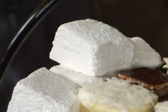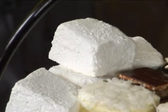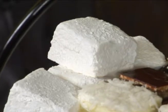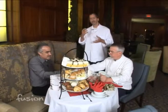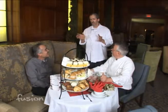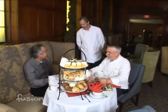Sure. So the marshmallows, we do a French meringue and an Italian meringue combined. And then the Italian meringue, we add a little bit of gelatin to the hot syrup going into the French meringue. And this becomes light and airy. And then we lay it out, cut it, and roll it in powdered sugar. They look wonderful. I can't wait to taste. Thank you very much for sharing with us. Appreciate it. You're welcome. Thanks.